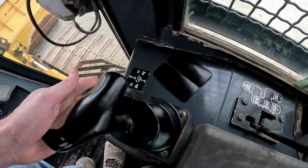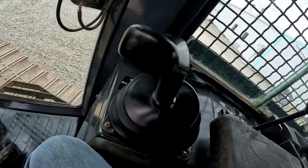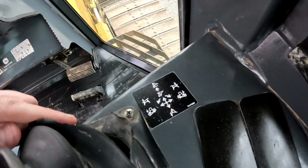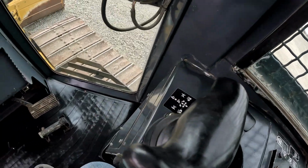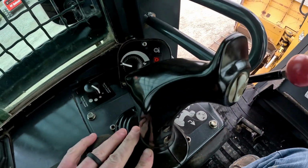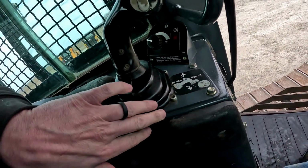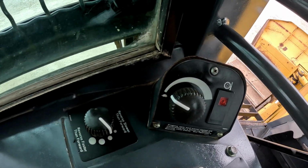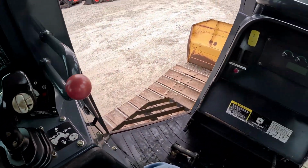Winch controls. Dozer blade controls. This joystick here looks pretty decent. That rubber boot's got a little tear down here. That front portion of that rubber boot's got a tear. Over here on your drive joystick, toggles look pretty good. That rubber boot on this one actually looks pretty decent. Speed controls.